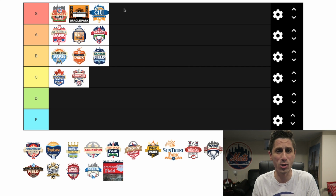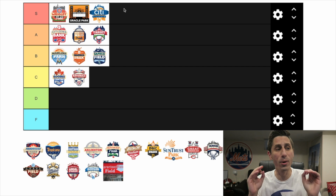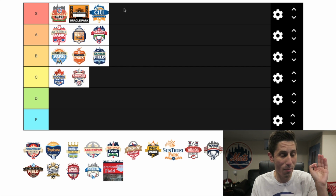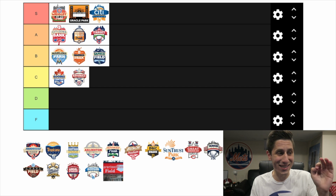You got the Pepsi Porch out in right field, or it's actually called the Coca-Cola Corner now, I think. Behind home plate's great. Everywhere in that stadium's a great place to sit. I think they did a really good job with it. I'm putting it S tier. It's one of my favorite stadiums in all baseball. Progressive Field. I went there when I was younger, have not been back since, and I was really young.